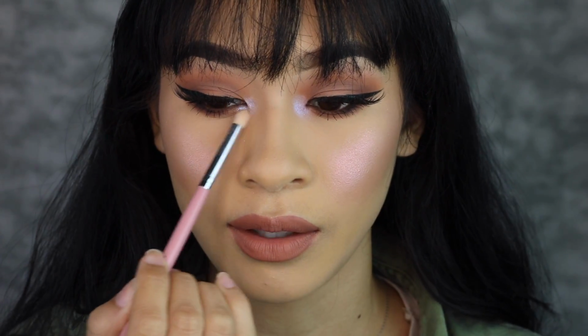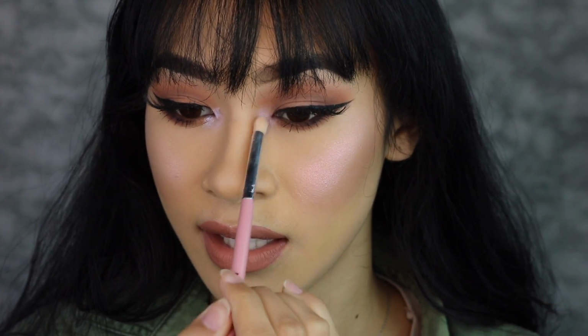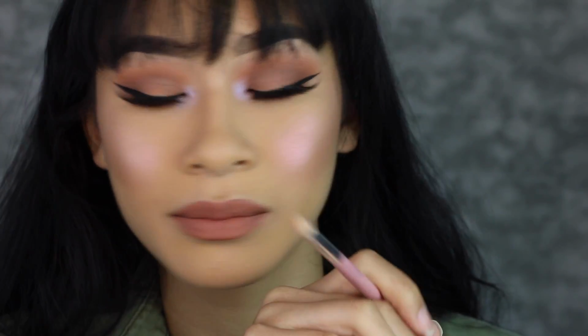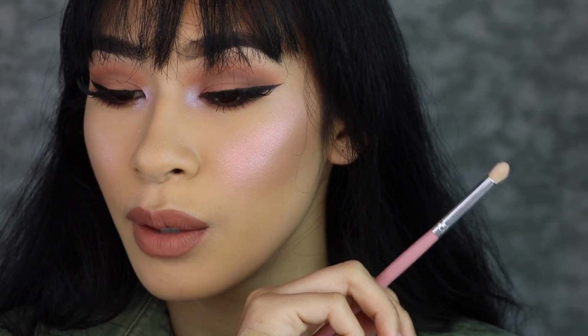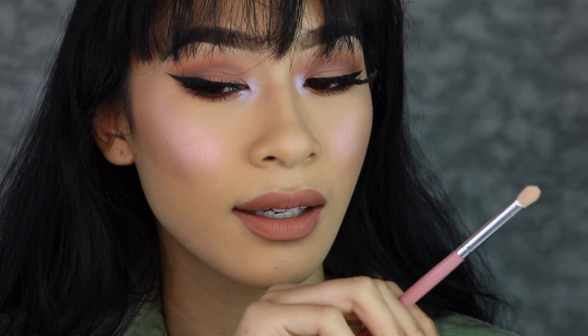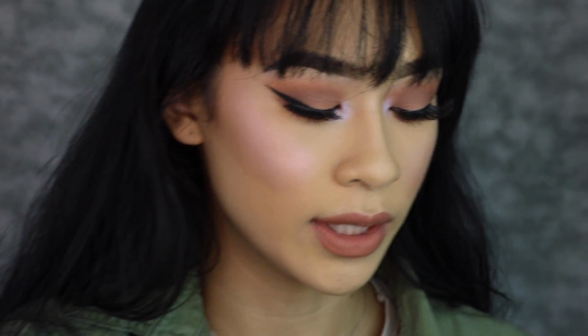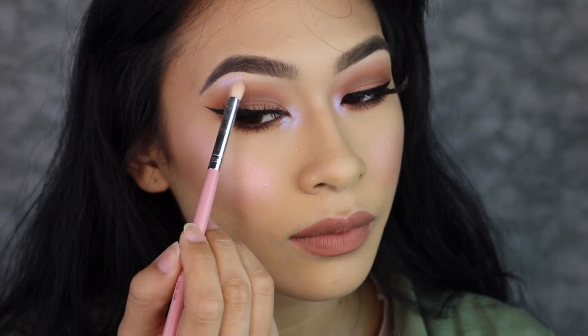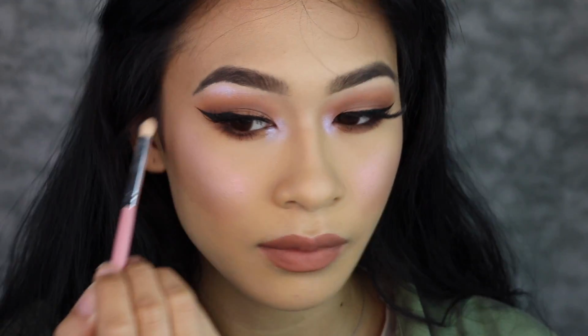Alright, so I am just pretty much blending this out. But wow, that is crazy. That is crazy blue. That's really shocking because blue highlights are never as pigmented as a pink highlight or a golden highlight. That's very interesting. I was gonna put this on my nose, but man, I don't know how I'm gonna feel about that.